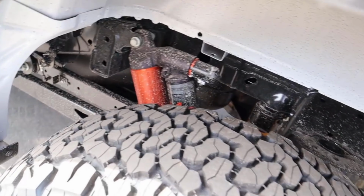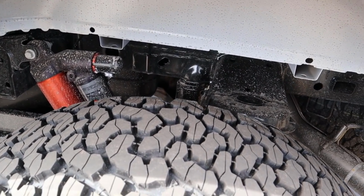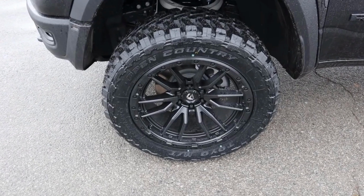It's identical in ride height and everything to the Raptor R. You've got the live valve Fox shocks, got the multi-link setup here in the rear, which is new for the 3rd generation. And it sounds like the shocks aren't any different.